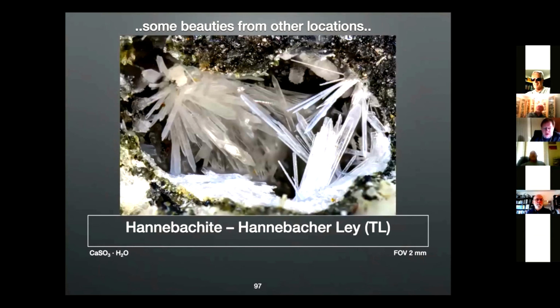From the type locality, Hannebachite. Hannebacherlei is also closed for many years now. It's very sensitive and very brittle, and the crystals are a bit arrow-like and almost ultra thin. And handling them needs to be done very carefully. I have broken more than one in the past, and this is a rich sample of it.